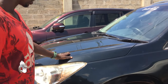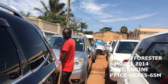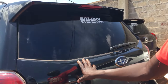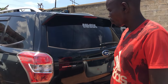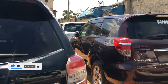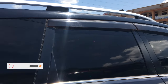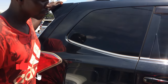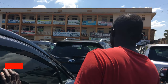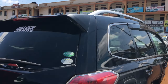And this is a Subaru Forester, 2014. Four-wheel drive, black color. The price is 65. It's a five-seater, with 2.0 engine capacity.